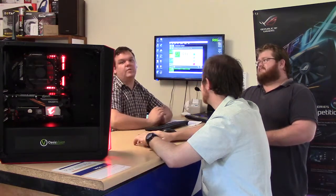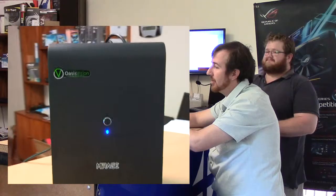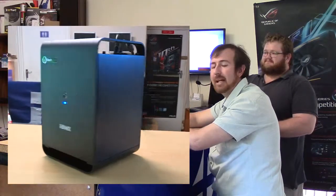So we are going to take out the Mirage now. I think we'll do an overall review and show you the benchmark scores that we got from the Mirage. This is the other model that we got to review from eScom. It is more of a compact business desktop. Got handles here to sort of carry around. It sucks air in the top and blows it straight out the bottom.